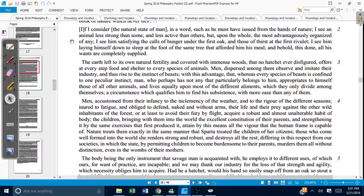Okay. So Matthew, can you take this first paragraph here, and then Lydia, I'll have you read the next one. If I consider the natural state of man in a word, such as he must have issued from the hands of nature, I see an animal less strong than some, and less active than others, but upon the whole the most advantageously organized of any. I see him satisfying the calls of hunger under the first oak, and those of thirst at the first rivulet. I see him laying himself down to sleep at the foot of the same tree that afforded him his meal, and behold, this done, all his wants are completely supplied.